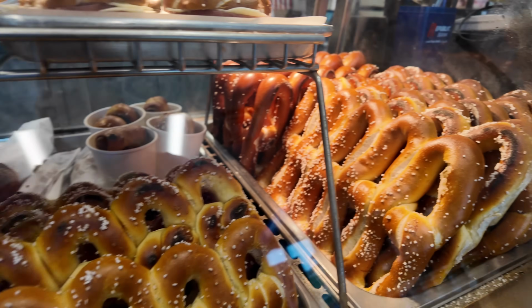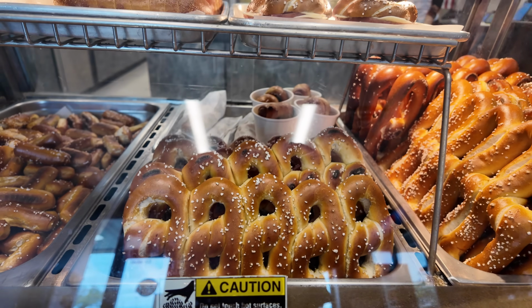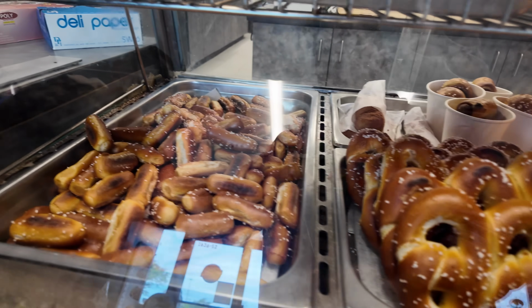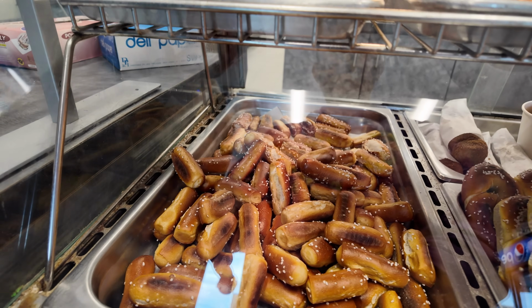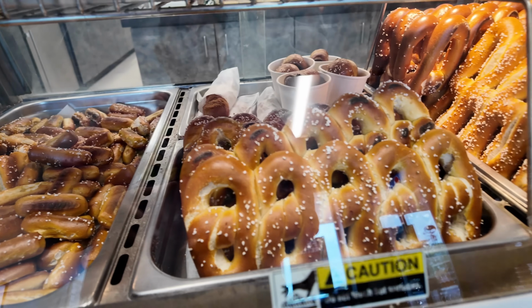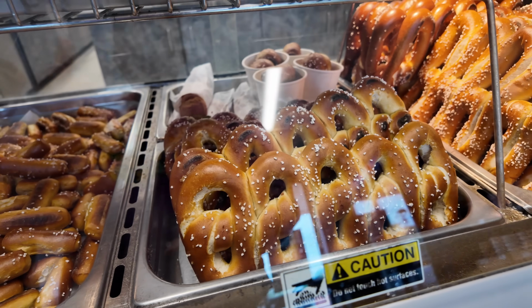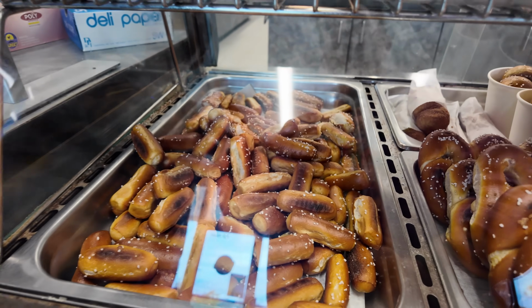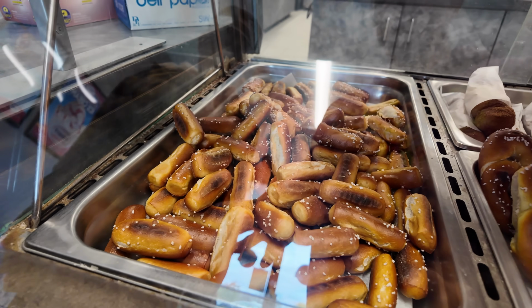Over here, though, you have its baby brother, equally as delicious, but maybe you're not that hungry, right? And then if you keep on moving in this direction, they've got a small pretzel. I mean, I'm just amazed. I don't think I've ever seen that before. Yes, this is the Pretzel Factory really doing it up. Baby pretzels. Over here, they have almost like pretzel fingers.